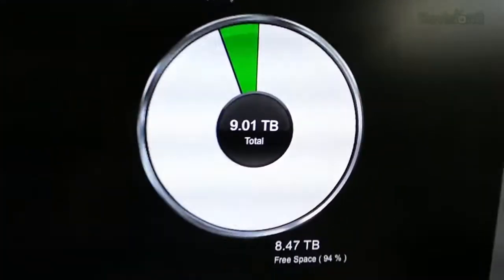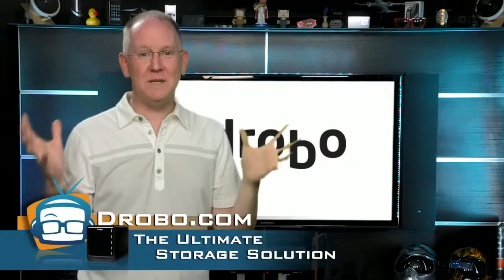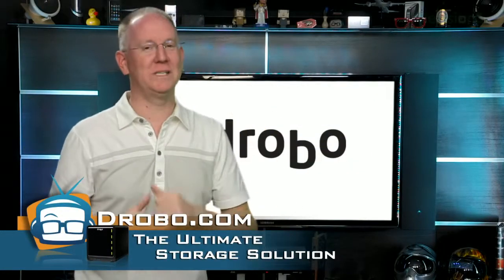And let's check our capacity. Wow, our capacity. Just like that, 9 terabytes. So if you need some fast, redundant storage, you know what to get.